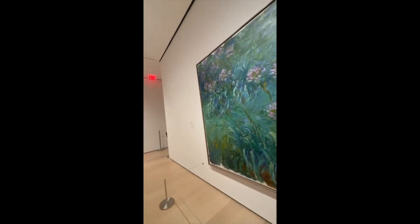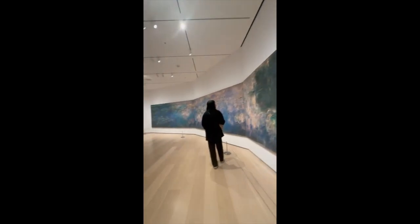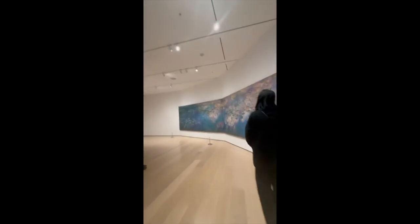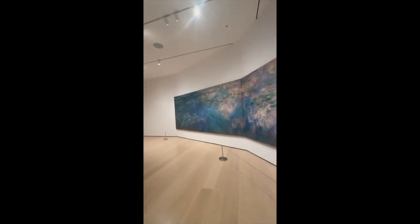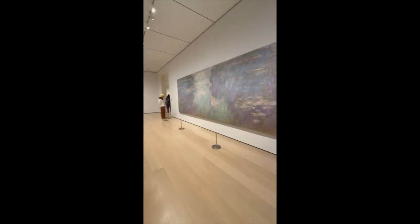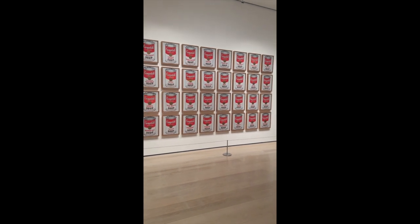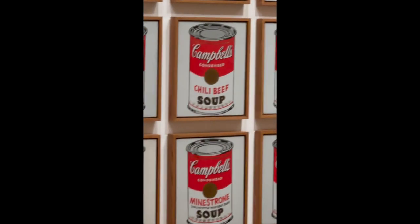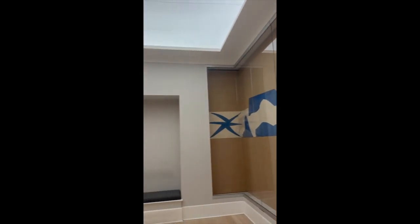And then I spent the rest of the time wandering around the galleries, enjoying myself at a nice pace, checking out some Monet's water lilies. The MoMA surprises with all sorts of interesting modern art. There's some Andy Warhol here. Also a little bit of Matisse when he was doing his cutout art. It's meant to be a swimming pool.